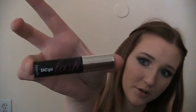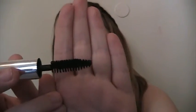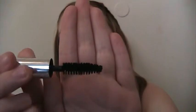If I'm not using that one, the other one I have been using is my Benefit Bad Gal Lash, which I actually do need to repurchase. It's pretty much out, which is kind of funny because this is the total opposite wand. It's a very thick wand. But this too has been adding a lot of length. It isn't as good at getting the bottom lashes and maybe the inner corners, but it has been adding a lot of length to my lashes too, so I've also been really liking that one.